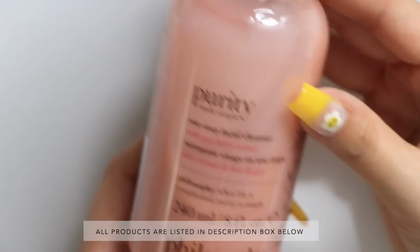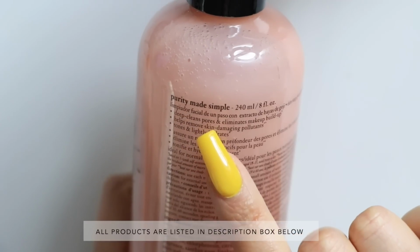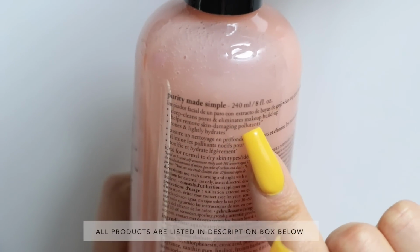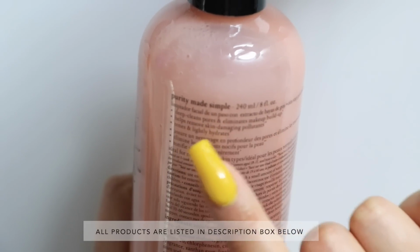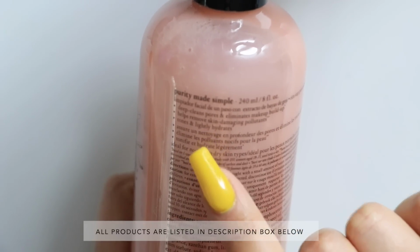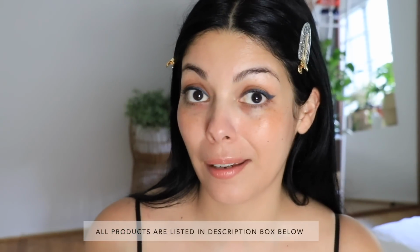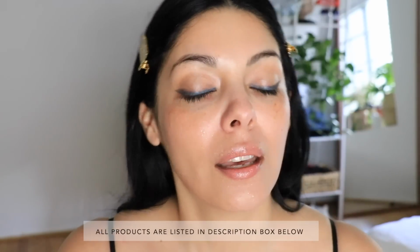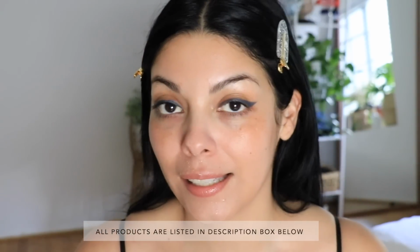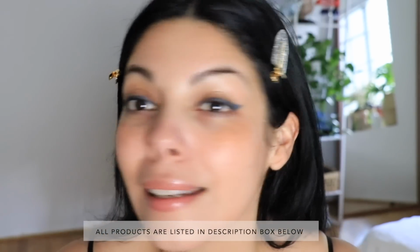This is the Philosophy Purity One-Step Cleanser. Deep cleans pores and eliminates makeup buildup. Helps remove skin-damaging pollutants, tones, and lightly hydrates. I'm just going to add a little bit of this and then go grab a towel because I'm not trying to make a complete splash zone right here. And when I tell you that the Kula is water resistant, okay, never mind, I changed my mind. It is. Like, it just fell off my face.